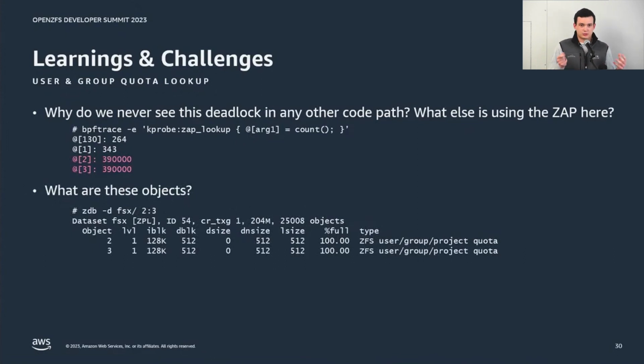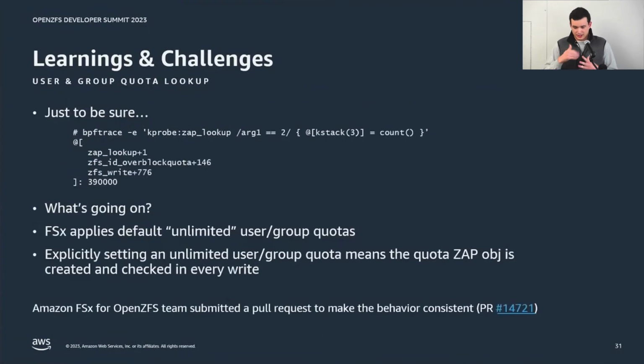And we were confused by this because in this test and in these file systems we were spinning up, we were not using user and group quotas. So we were confused why there would be a synchronous lookup of the quota usage during every single write, which is what it looked like. So, just to be sure, we did another little one-liner BPF lookup to make sure that we were only seeing this in ZFS IDE over block quota, which we were, and so we were wondering what's going on.